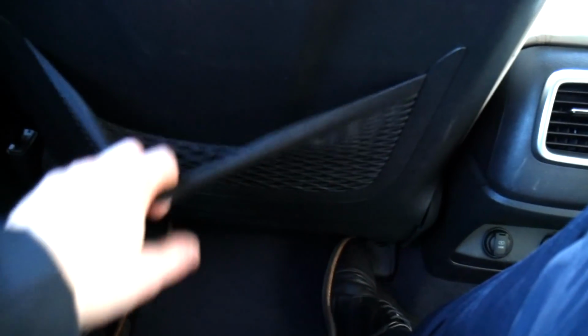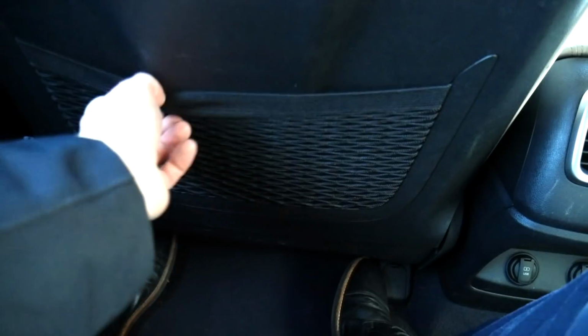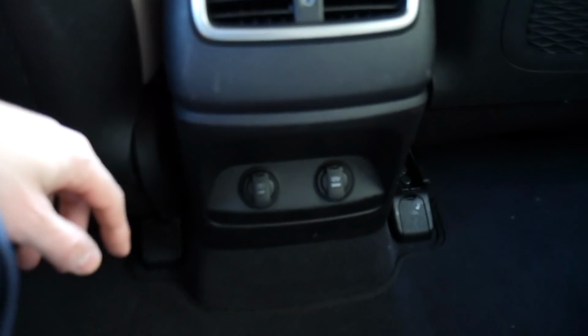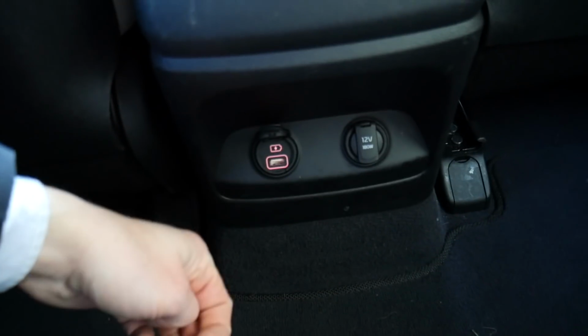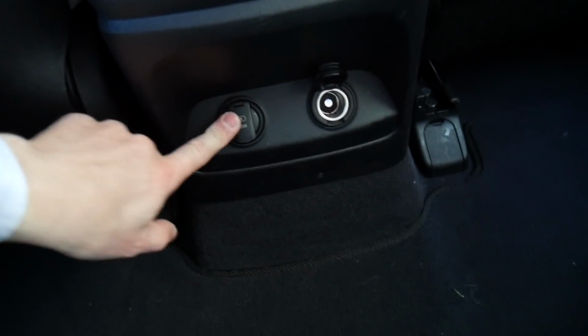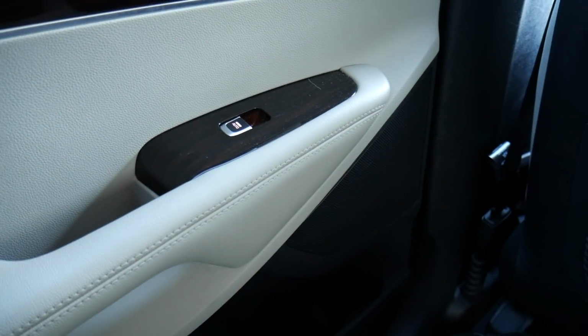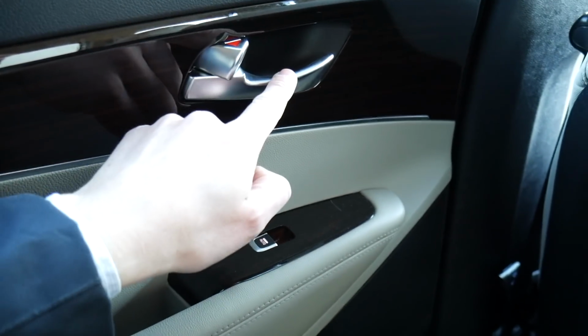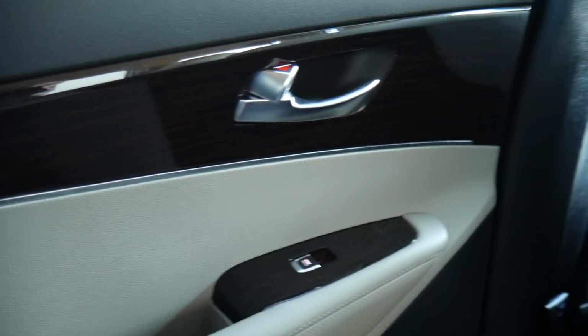A couple other things of note. There are some small pockets, kind of created out of this mesh material on the back of both seats. You also have dedicated vents back here for your passengers, and then down below it's nice to see that there's a USB port and a power port down here for your passengers to use. Not much else as far as amenities go. You just have your window control, door latch and door lock right here.